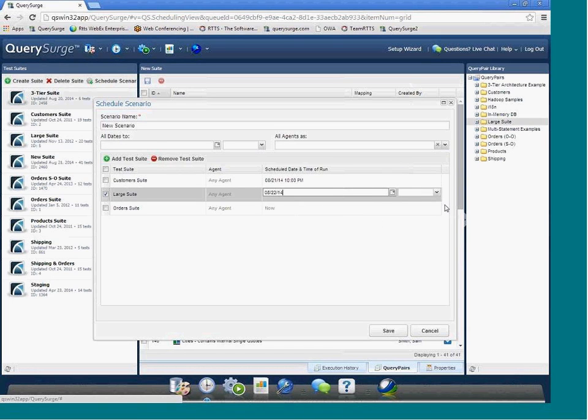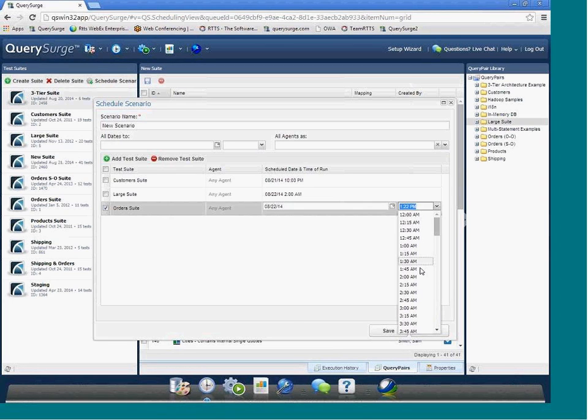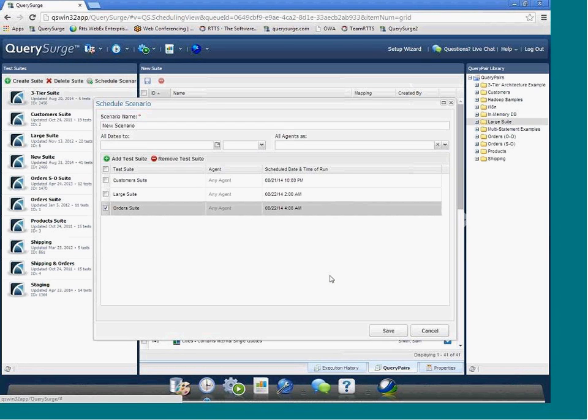and I know that suite is going to end before then. And I want to maybe give a little bit of a window, so I'm going to start my next suite at 2 a.m. and possibly the final suite at, say, 4 a.m. I can schedule all that up with a scenario, and once I've got that in place, I'm good to go. So I can do any kind of calendar-based scheduling, if you will, by creating a scenario. I can add as many suites into the scenario and schedule them all as need be, and I'm good to go.